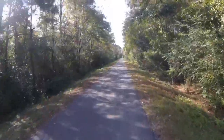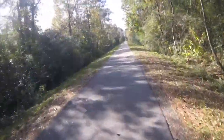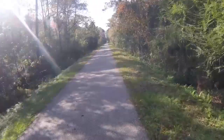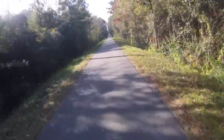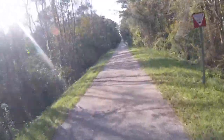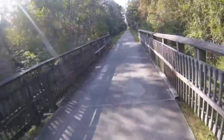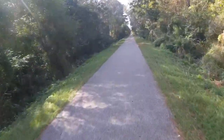So now mentally, I can't let these 3.5 to 4 extra miles stop me. Which they're not, because I have to get back to my truck. But it's warmed up to a beautiful day. This is a really great trail. And if I lived anywhere from Covington to Slidell, I would probably be on this thing every day.